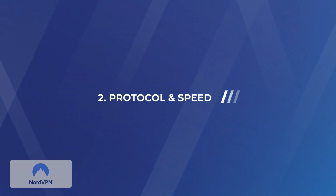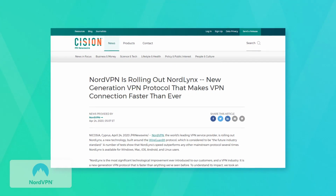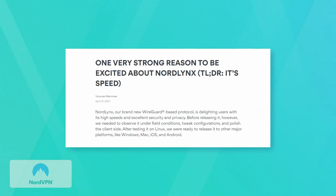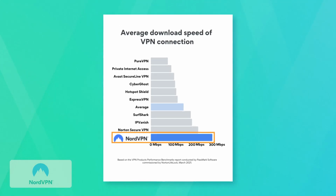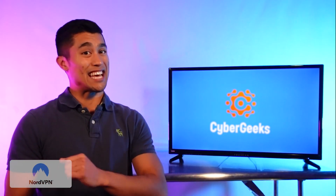Protocol and speed. Another major reason people like Nord over other VPNs is because of their VPN protocol called NordLynx. A bunch of tests have been done, and NordLynx consistently shows up as having the fastest connection speeds, like in this recent third-party test here, which is especially important if you use the internet a lot, or if you like to use your VPN while streaming or gaming. Having great speeds is essential to avoiding ping and latency, which, as you know, can be deadly.